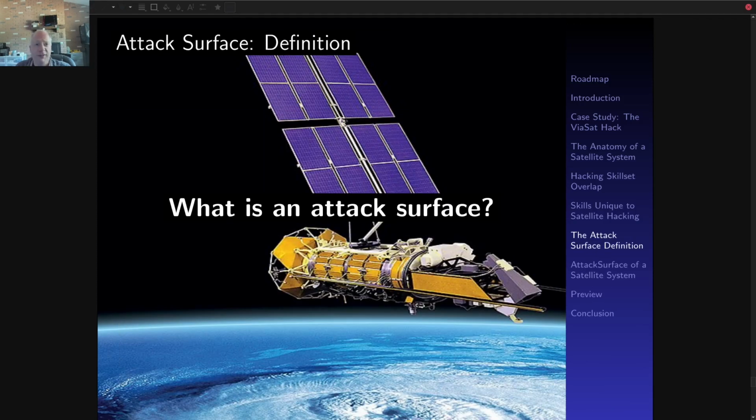Finally, I want to briefly discuss the attack surface of a satellite. This is another deep topic that deserves an entire presentation. Let's start with the definition for an attack surface. According to NIST, an attack surface is the set of points on the boundary of a system, a system element, or an environment where an attacker can try to enter, cause an effect on, or extract data from that system, system element, or environment. Given the definition, the attack surface of a satellite is quite extensive.